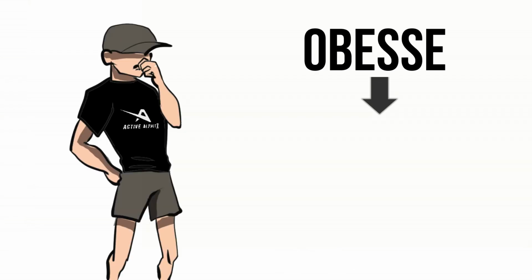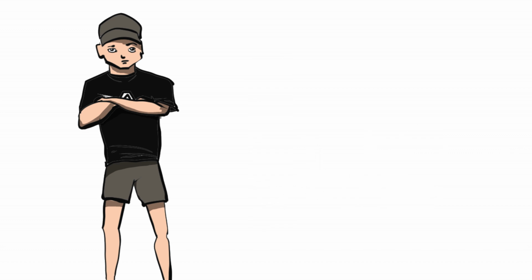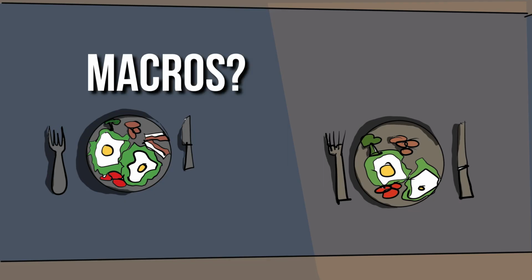If you're obese looking to strip off body fat, you can set an even larger caloric deficit of about 30 to 40%, seeing that your body already has plenty of energy to draw from your fat stores. And what about your macros? Protein.